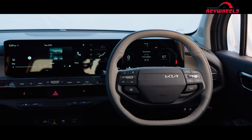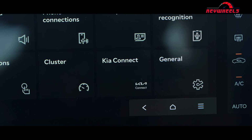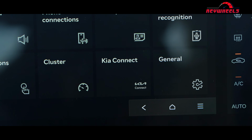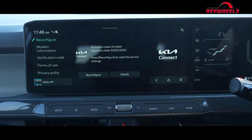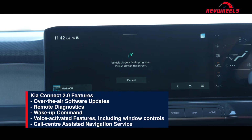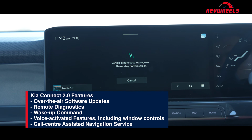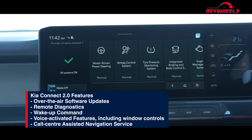The Syros also gets level 2 ADAS with 16 autonomous features. The Syros also gets Kia's 2.0 Connect, which means all the latest updates can be downloaded on the go. So not only can Kia resolve software issues remotely, but one can also download firmware, ECU and other updates automatically without having to visit the service center.